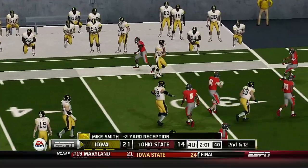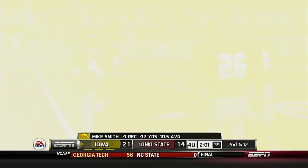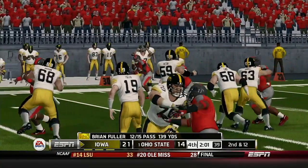Looks to him again, complete. He gets hit out of bounds. Right around the 34. That'll bring up second and 12.